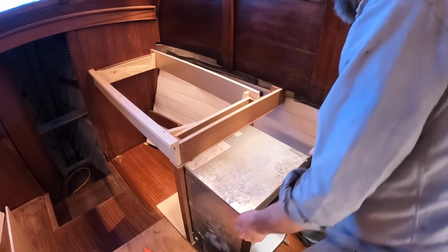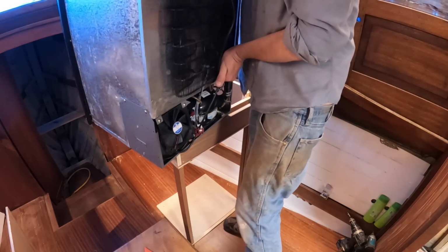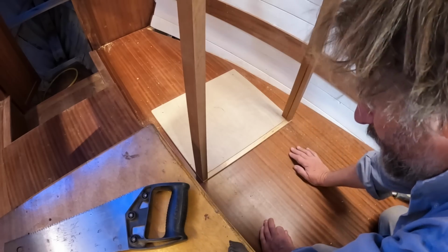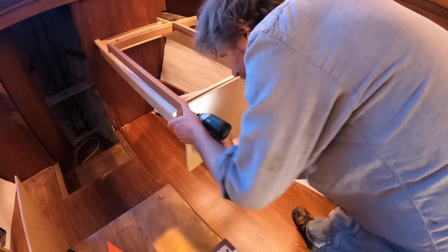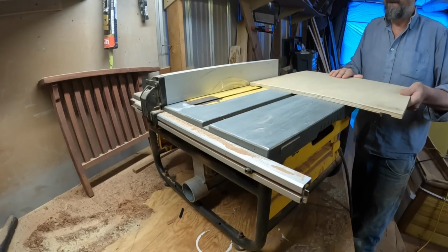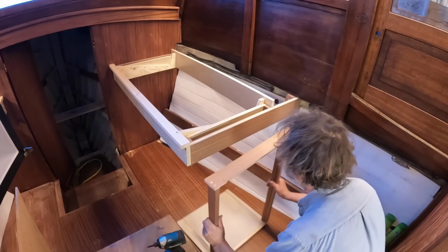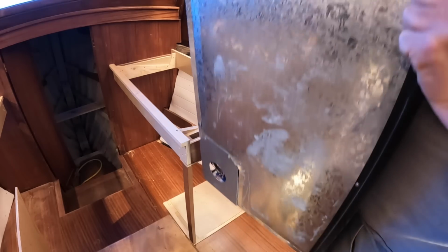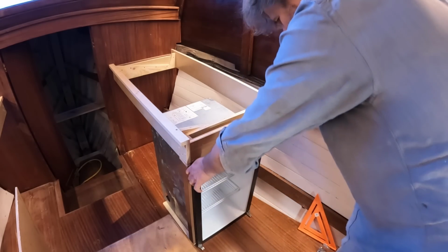Now, I'm going to have to cut some troughs for the screws that are on the compressor mount. Okay, so I can easily see where the screws were hitting, and I think the easiest way to do it is take it apart and put it on the table saw and rip a little trough there. I won't say that was easy, but it's nice and secure. Wow.